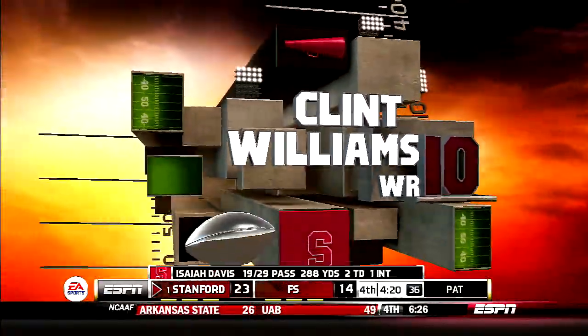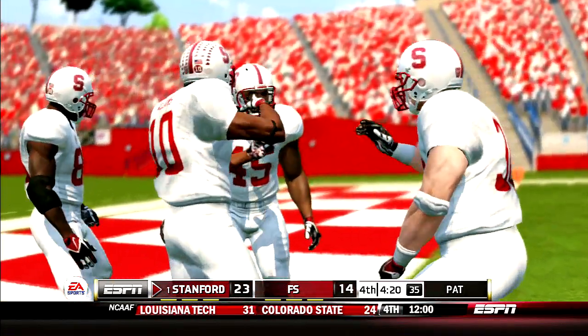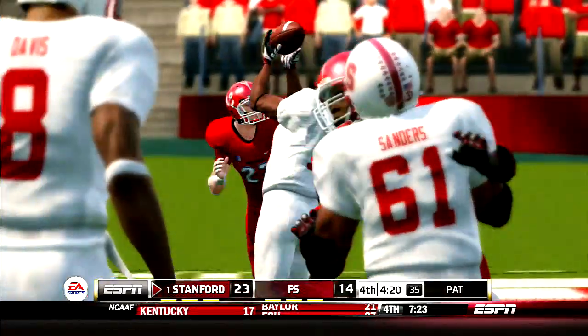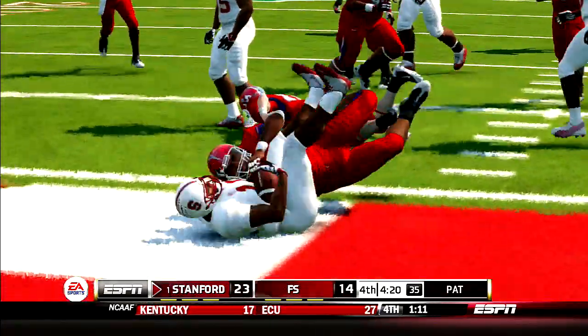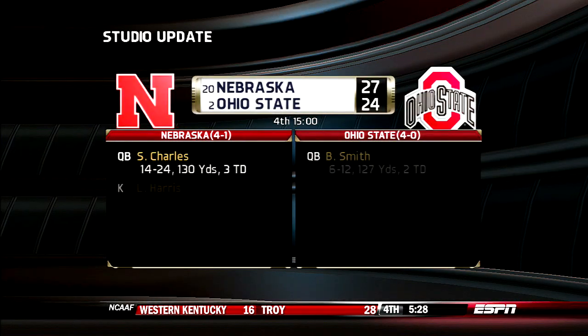Touchdown, Cardinals, as they get another touchdown for themselves, making it now a 24 to 14, a 10-point ball game here in this one. Great job as he just lobbed that one up there, and Williams was there in time just to get it.